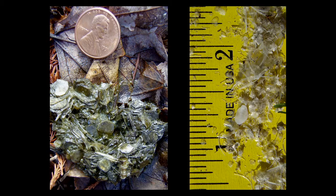And then as it weathers, it turns a grayish color eventually as it dries out, and then you just get the white fish scales. And at some latrine sites, this will be evident a month later.